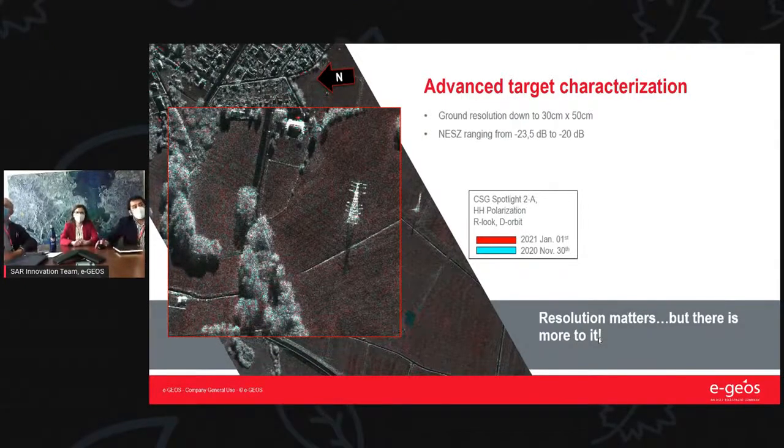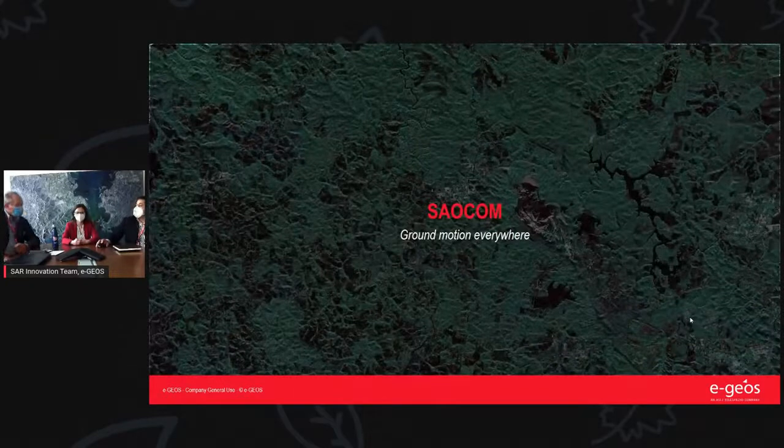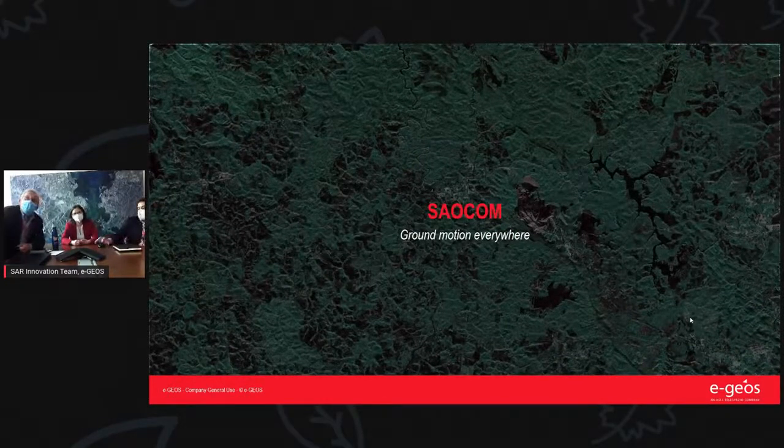So here you can clearly see those dark lines that represent the SAR shadows of electric wires. So what we are seeing here is a shadow caused by a really small, tiny object that can be detected both thanks to the resolution and the really low level of noise that is available on COSMO second generation images. Okay, let's go back to SAOCOM and let's speak about the ground motion everywhere, as you will see.